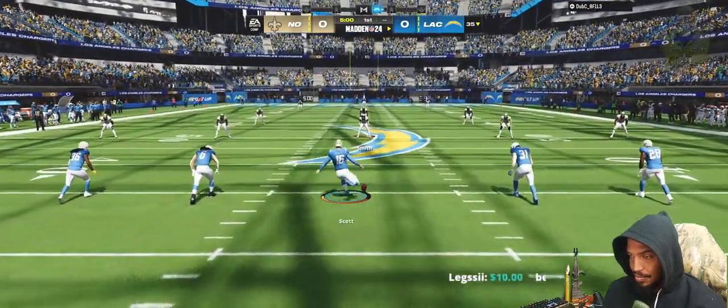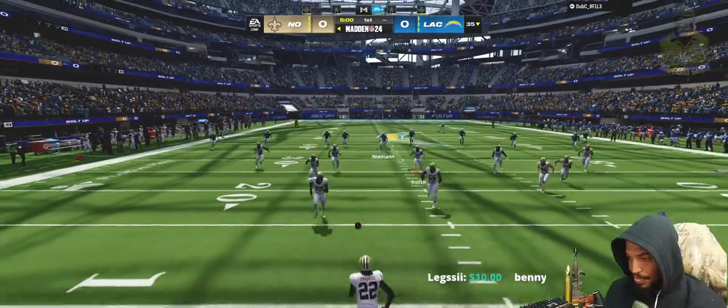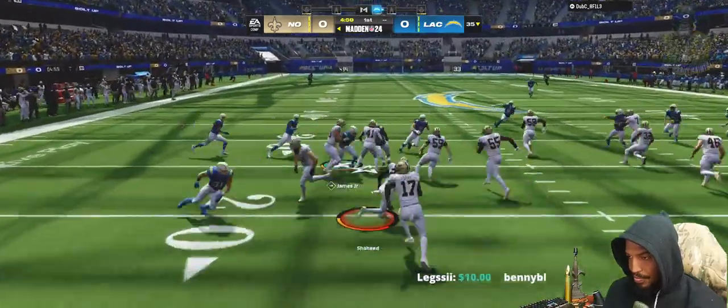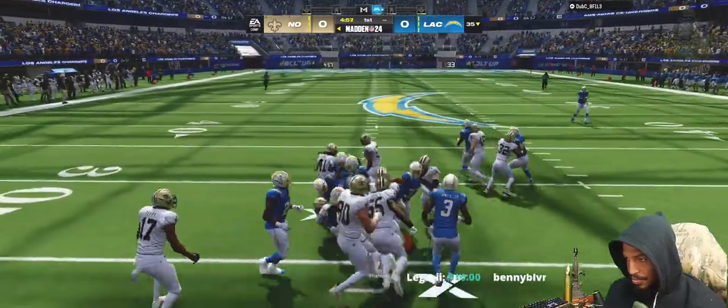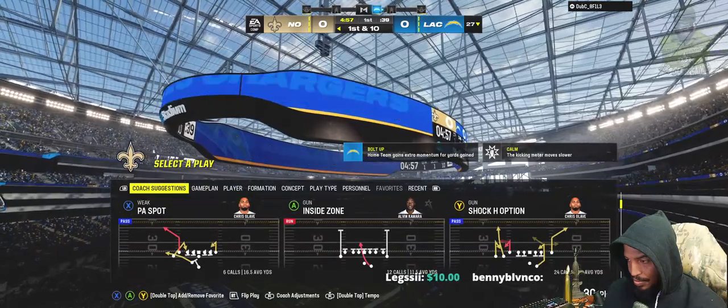Two men ready to do battle. It's time to dance. And we are underway in Southern California. And they'll get him down inside the 30 at the 27.